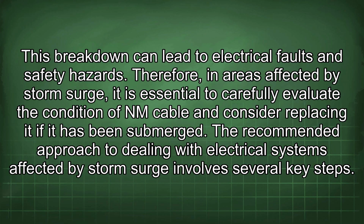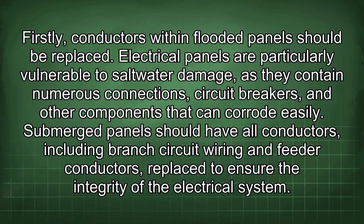The recommended approach to dealing with electrical systems affected by storm surge involves several key steps. Firstly, conductors within flooded panels should be replaced.